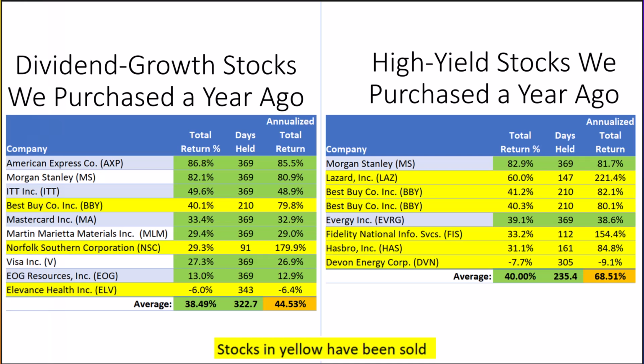Before we look at the 10 stocks we bought this week for our dividend growth portfolio, here are the dividend-paying stocks we bought a year ago along with their total returns, which of course includes dividends. Stocks in yellow have been sold. On the left are the 10 dividend growth stocks we bought a year ago. Stocks in yellow, like I said, have been sold. In other words, we sold Best Buy, Norfolk Southern, and Elevance Health.